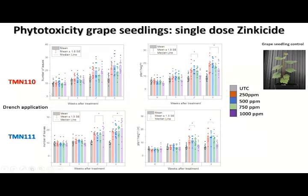She used grape seedlings, so she first tested the two formulations, the 1110 and the 1111. What you see here are the weeks after the treatment, and these are the values, again color-coded, of the untreated control and then the high concentration of each. This was just a single dose of Zincicide each time.